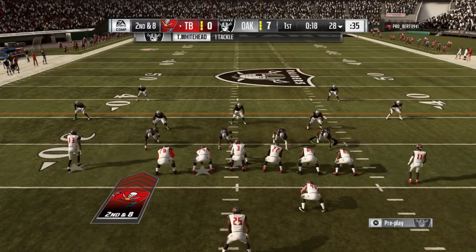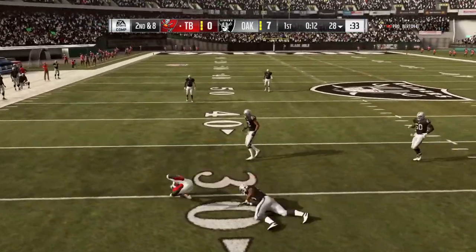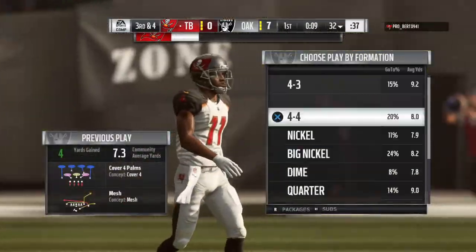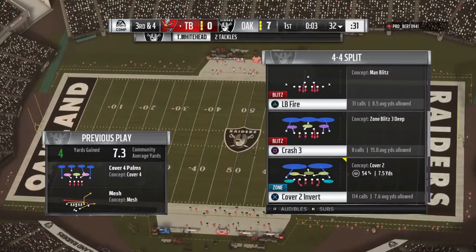Well, it's time for them to be good teammates right here. And what I mean by that is possess the ball for a little while. Get at least 2 first downs. Give their defense a chance to settle down a little bit after they give up a touchdown. And he's able to get out to the 32, brought down there. 4 yards on the completion, and it sets up a 3rd down.